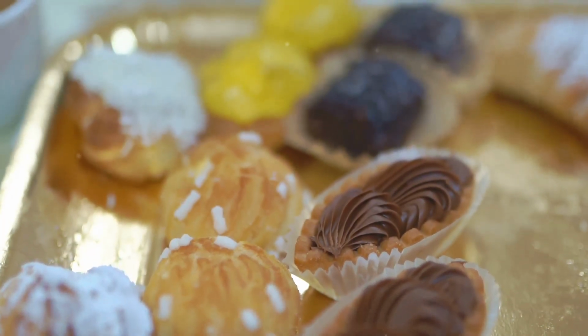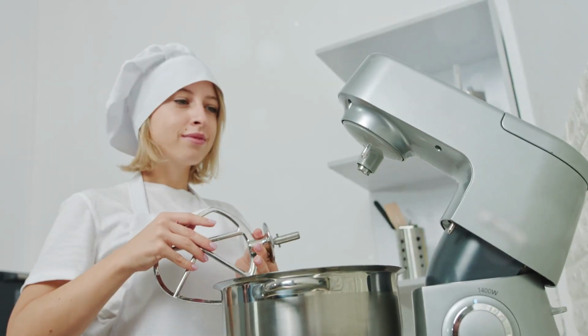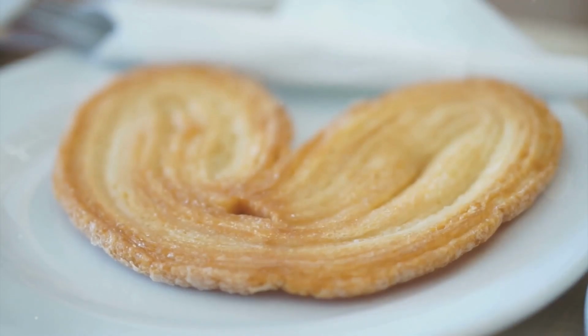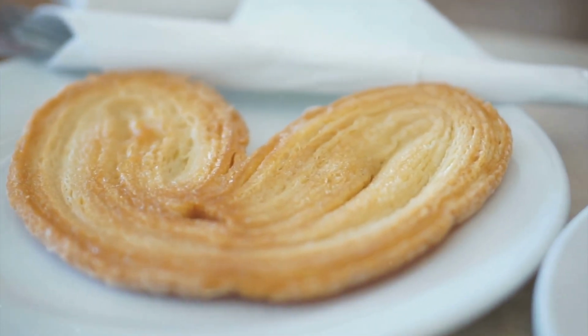Hey everyone! Today, I'm thrilled to take you on a delicious journey through the world of French pastries. French patisserie is not just about satisfying your sweet tooth, it's an art form. From the delicate layers to the exquisite flavors, each pastry tells a story of craftsmanship and patience.